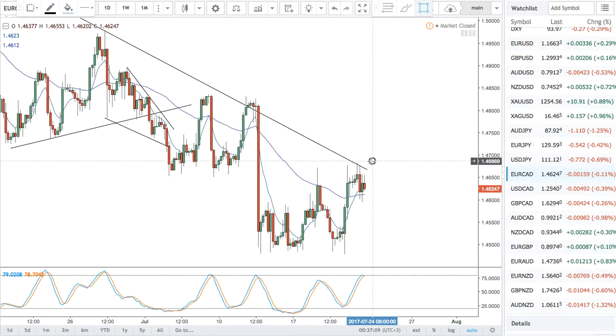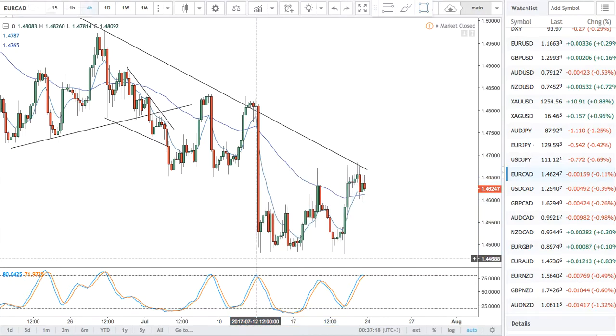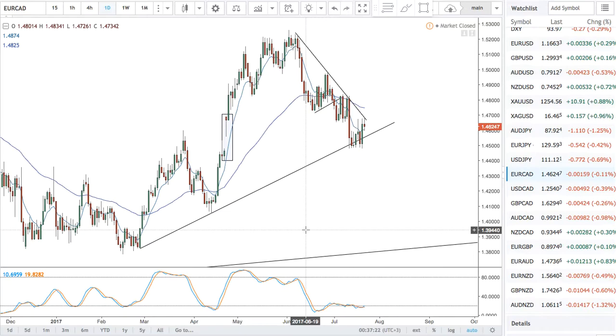Well, it could be putting in a small flat here, actually. I would stand back from this also. There's no reason to commit to a position if you don't have a clear edge. I feel right now, Aussie Canadian, New Zealand Canadian, and Euro Canadian are not offering a clear enough edge. Yes, it's under trend resistance, so you have something to work with. And yes, it could be a little flat in here.